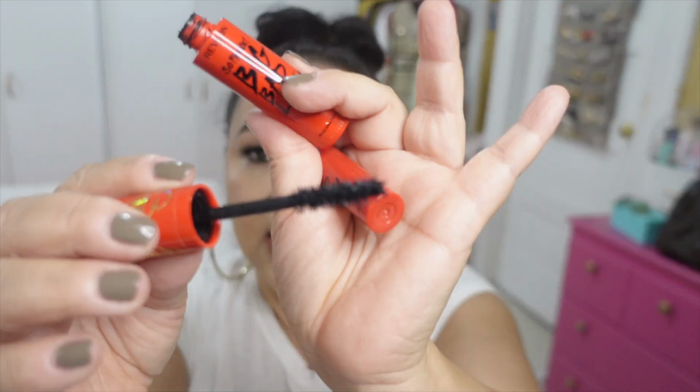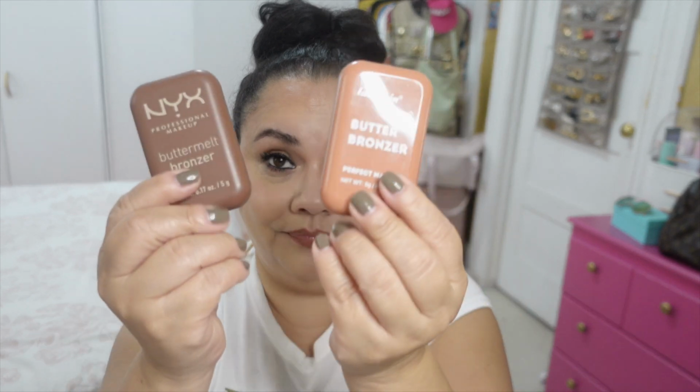I'm looking at my lashes and I feel like this one performed way better than the Revlon, although I love this one. This has been my favorite for months because the applicator is long. It's not a dry formula. It is a very rich black. I don't know. These are going toe-to-toe, but this one is taking the lead. This round, Timo wins.